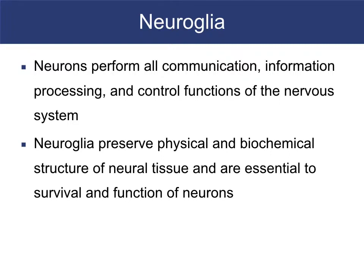So neurons do all this communicating, and then remember the other kind of cells, which are called the neuroglia. The neuroglia are the cells that simply protect the nerve cells. They take care of them. They keep the pH normal. They keep the amount of oxygen normal. They clean up the dead cells, or they clean up any bacteria or anything that happens to be there. Basically, the neuroglia do everything that's essential to the survival and the function of the brain cells, because the brain cells, the neuron cells, are really where it's at.